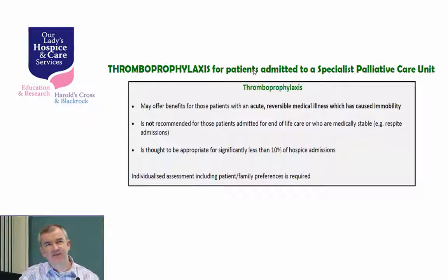What is the percentage of our admissions who should be on Clexane? We don't know what it is. It's extremely likely to be less than 10%. The largest study done on this was a group in Birmingham. They looked at 300 patients. They reckoned it was 3.4% of their population should get Clexane on coming in. So 1 in 30 or thereabouts. And because so much of this is unknown, it's a very individualized assessment. So we need to ask ourselves the question, we need to think about this more, but unfortunately, for the moment, there isn't a clear black and white line on this one in terms of what to do.